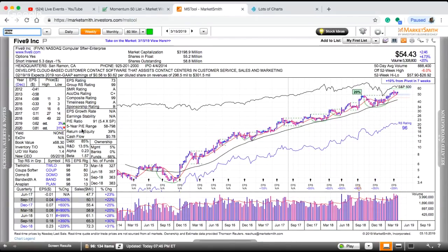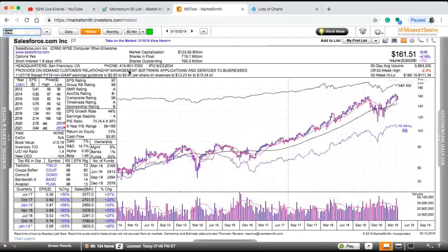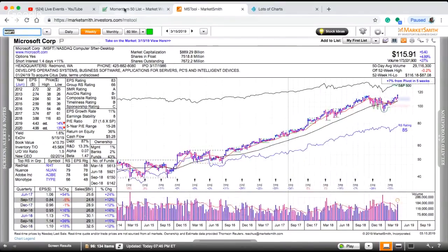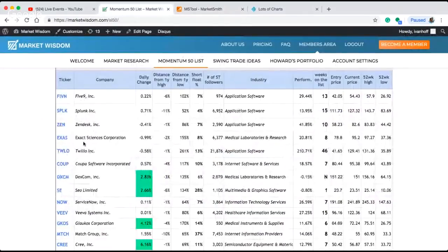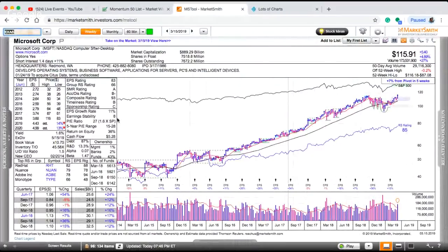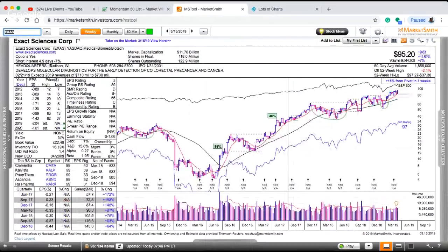Okay, let's go through a couple names on this list. Look how this stock never closed below its 200-day. Everybody talks about Salesforce and Microsoft, but there's just a lot of $1 to $5 billion enterprise stocks that are cranking. And then this one, Exact Sciences, I think it's setting up again near all-time highs. It is highly shorted, 5 days of short interest, as you can see, and it's basically at all-time highs.